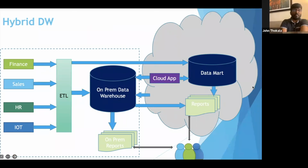So how does my platform look? Actually, this is a very interesting hybrid environment where your finance data, your sales data, your HR data, your IoT data, some of these can reside not only on-prem, but also in the cloud. The diagram shows cloud apps, but those apps can be finance, sales, HR, or some kind of IoT data. So in other words, instead of pulling the data directly from cloud to on-prem, you may be pulling it from cloud to cloud, or you may be pulling it from cloud to on-prem in some cases, and then maybe push the data at a summary level back into your cloud platform.